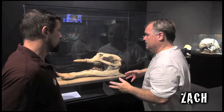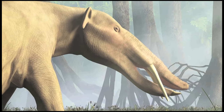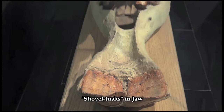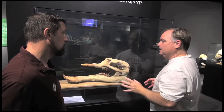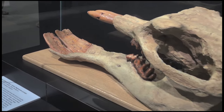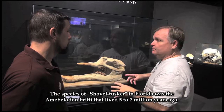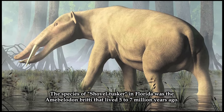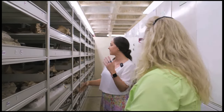Elephants evolved out of Africa tens of millions of years ago. This is a very primitive type of elephant that probably would have been more on the mastodon level. It has these shovel tusks down here, which are very unusual. Scientists originally thought that it was dwelling in the water and scooping up plants out of the water, but we have new evidence now, because science is always changing. We realized that it probably was using them to strip bark off of trees. There's a species of this type of animal that also lived in Florida, a shovel tusker. Even though it looks menacing to the average person, this is a pure herbivore. So it's a lot more like elephant relative kind of stuff.